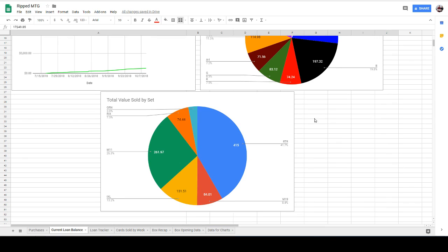And then now we have a new set added to this pie chart down here. Guilds of Ravnica, only 3% of our value, which makes sense. We've only sold 3 cards from the set. But yeah, sitting kind of in that $30 to $35 range after what we sold this last week. Return to Ravnica, shrinking, obviously. We haven't opened any of that. We won't be for a while. Kind of sitting stagnant at that 415.